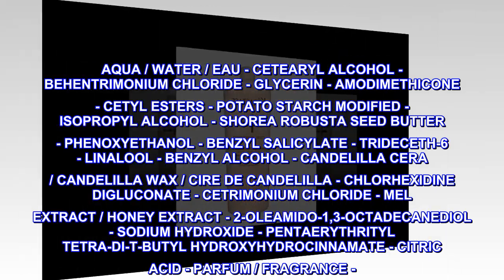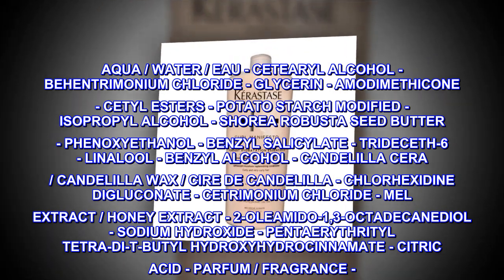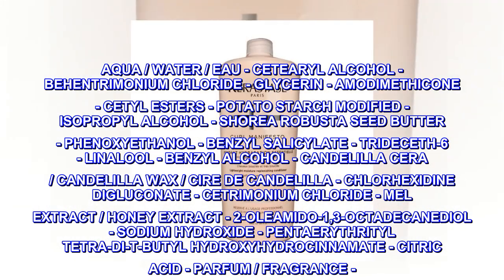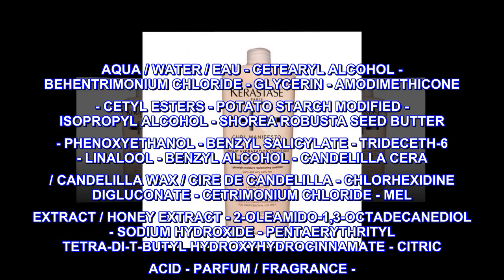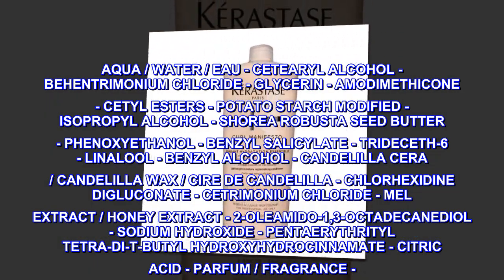2-oleamido-1,3-octadecanediol, sodium hydroxide, pentaerythrityl tetra-di-t-butyl hydroxyhydrocinnamate, citric acid, parfum, fragrance.